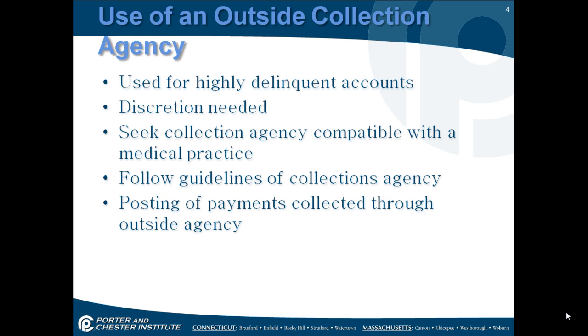Posting of payment collected through the outside agency. When a collection agency is used, the money goes to the collection agency. The collection agency then will reimburse the doctor's office. The collection agency does take a percentage of what is collected. So usually collection agencies are used as a last resort.